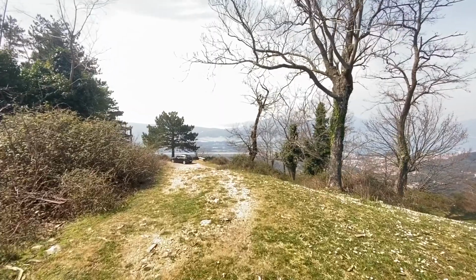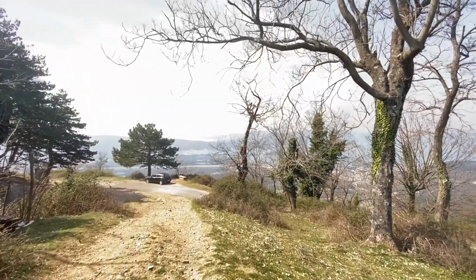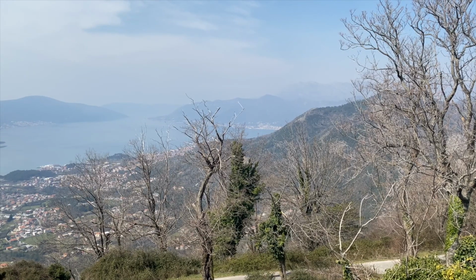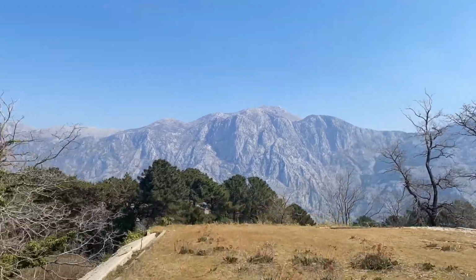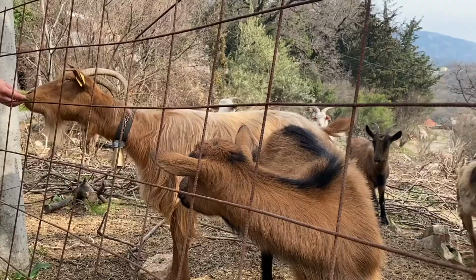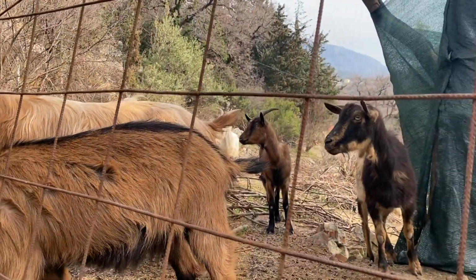The second hike I did was on the Vrmac Ridge. On the east side of the water, opposite side of the old Kotor Fort Trail, this ridge has several trails. We hiked the Kotor to Tivat hike, which was 14 kilometers total. It took an hour and a half to get up and 2 hours to get down and reach Tivat.